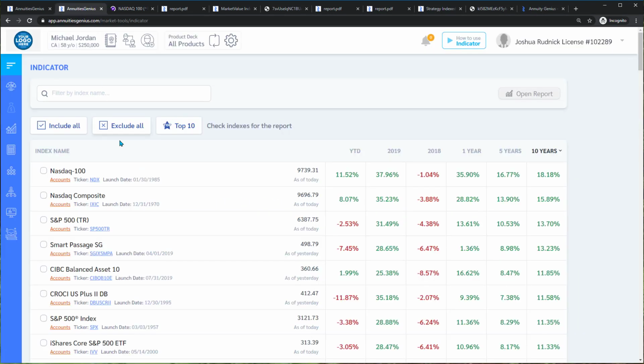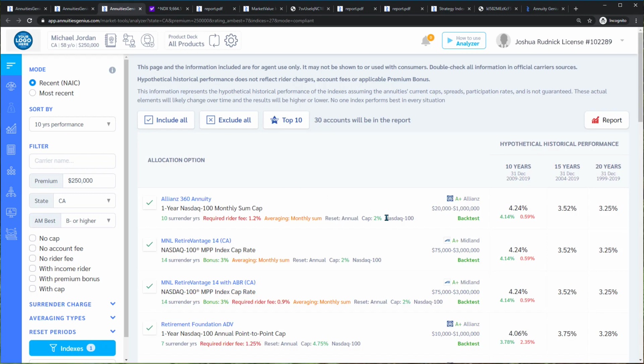Going back to the indicator tool, if you want to see what carrier and what product this index is performing the best with, you click these account buttons. That's what they're there for. This is going to take you back to the analyzer tool, but it's only going to plug in the one index that you chose. And it's going to show you what carrier and what product to use.